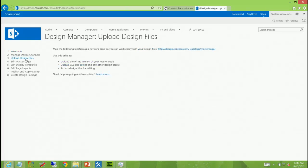where I'm, in fact, going to be asked, any second now? Great. So what it's telling me in Upload Design Files is I should map this file location, which I've taken the liberty of already doing. And if you've got pre-existing files, HTML, CSS, and JavaScript, let's upload them. And in this case, I do. Let me show you that really quickly.